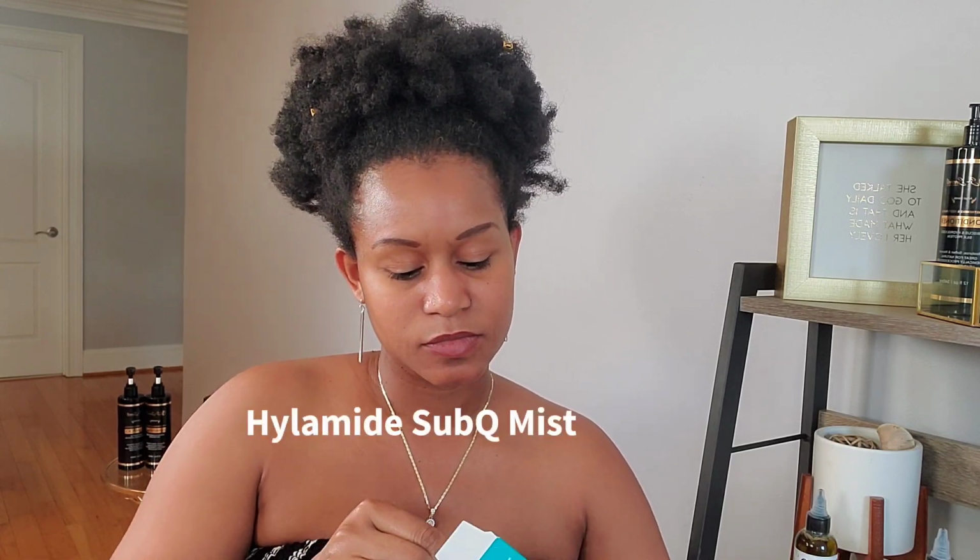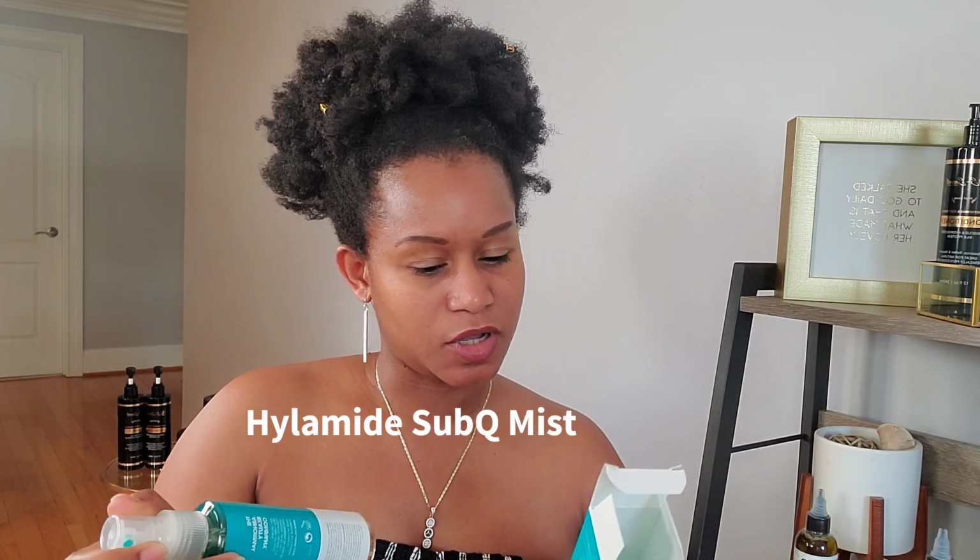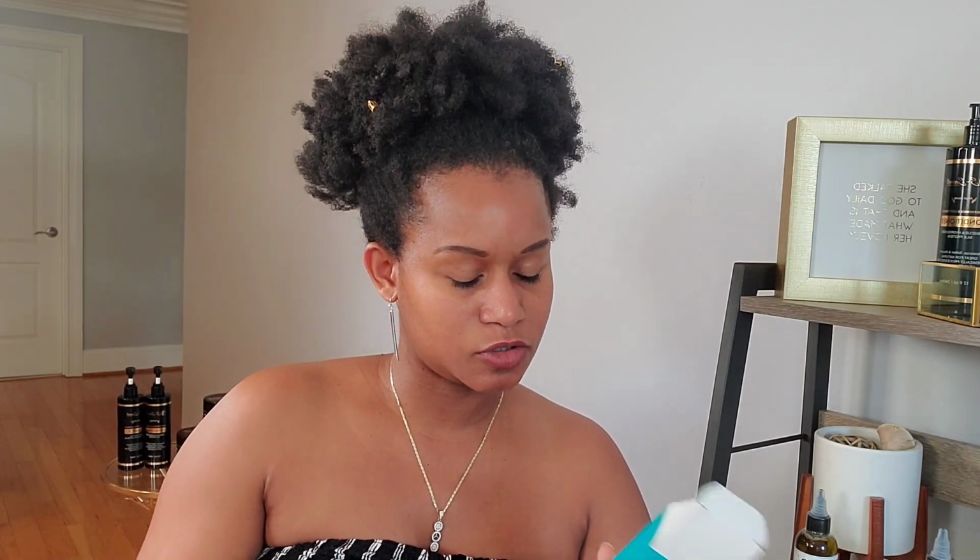Our last two products that I picked up from The Ordinary, these are face sprays. This one is the Soft Q Mist. You apply this after you clean your face before your toner. Let me make sure of that.